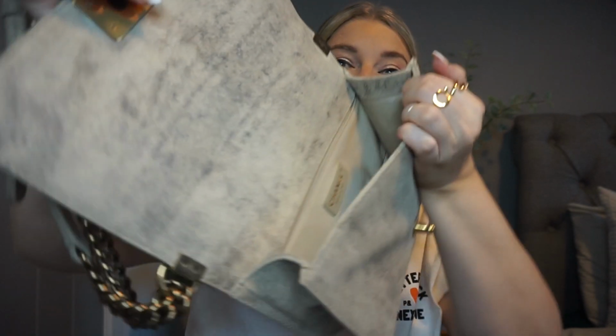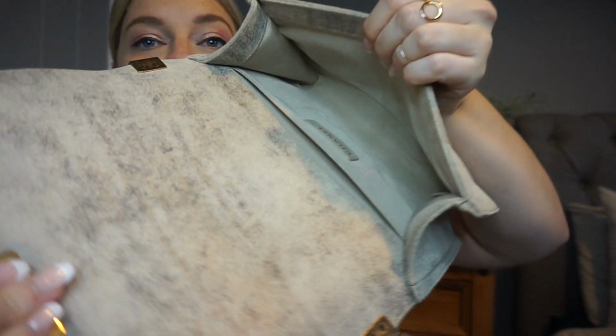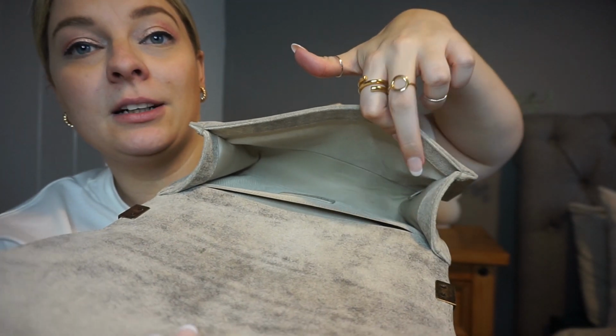And then inside is immaculate. There's no marks inside whatsoever. And you've obviously got the serial number in there, and then the Chanel logo just there with the pocket at the back. And yeah, so that is my new Chanel boy bag. I'm probably going to show you what fits in here and how it looks when I wear it.